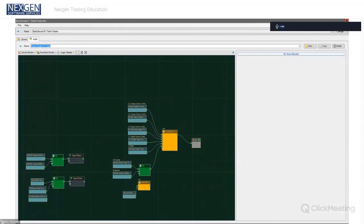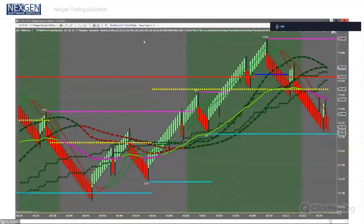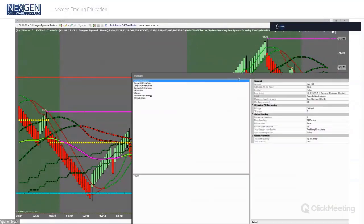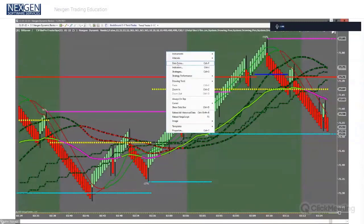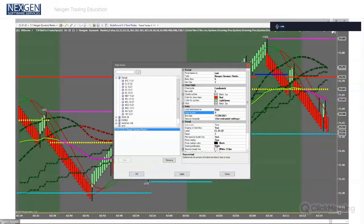Now, the next question is what? The natural next question: they have a little backtesting strategy called the Raven, which allows you to put in the template that paints the background color. Let me do this so it's very, very quick.